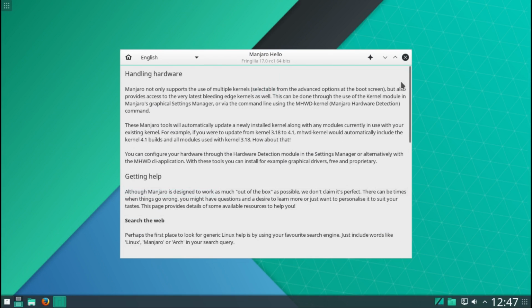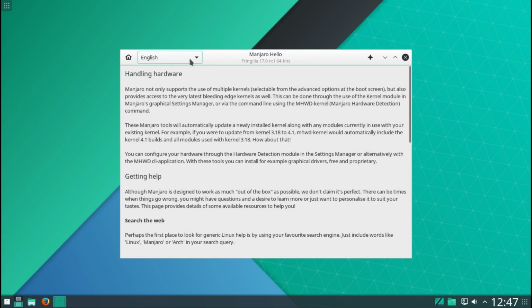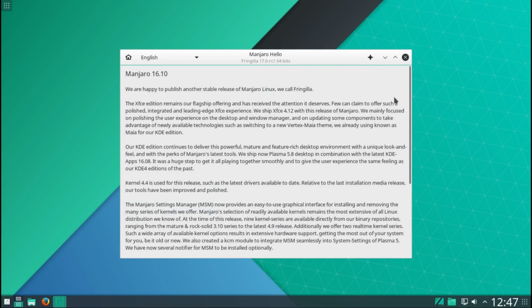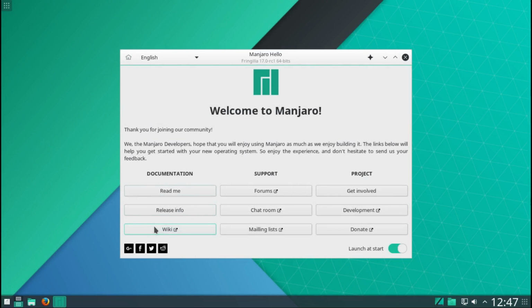Let's have a look at the welcome menu. As you can see, Manjaro, hello. I love how it's integrated with the app. It feels complete, and some of them are just links, but I love this. There's a lot of info inside of it. Here's a link. Your default browser is Firefox, which is a good choice. I like it.